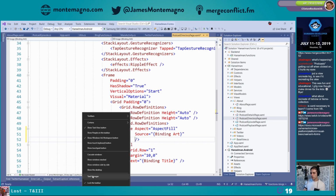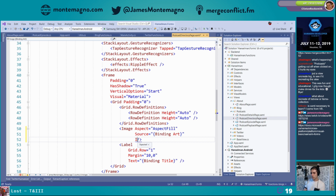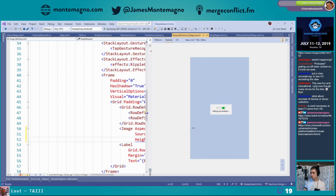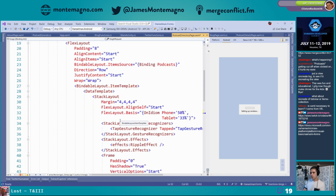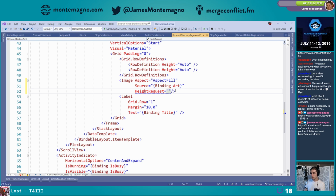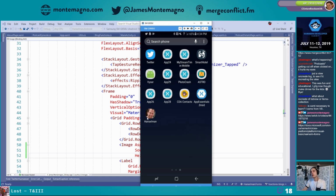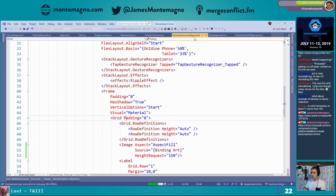Visual Studio has locked up on me for some reason. I don't know why. Oh, there we go. I don't have any here to preview, but okay. That's interesting. Images are having a hard time figuring out their height and width if you don't set them. I guess in a grid it knows how to do it based on the size.